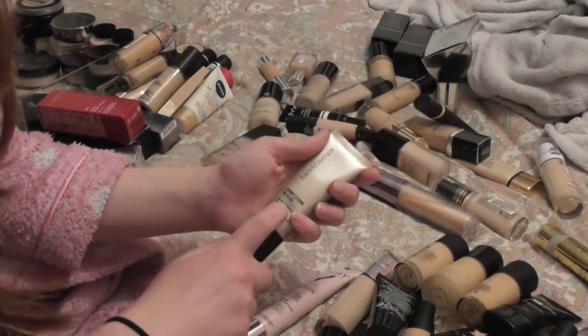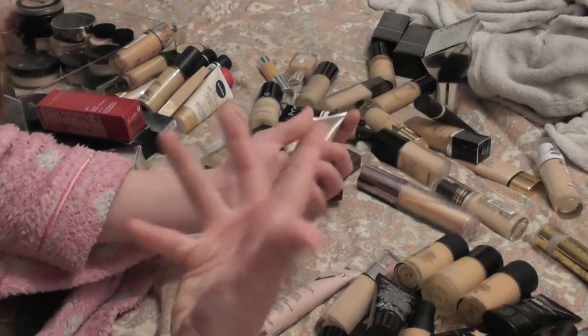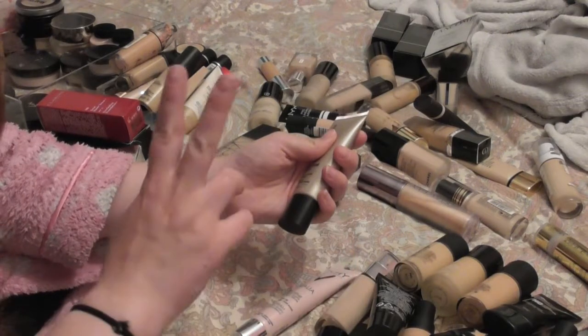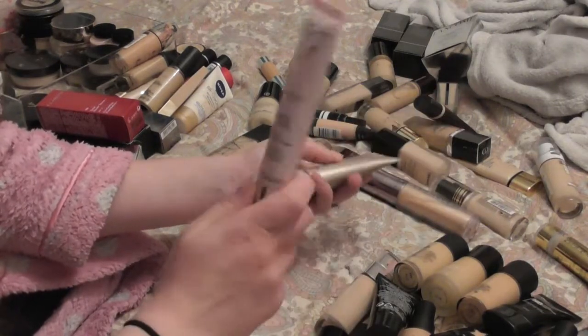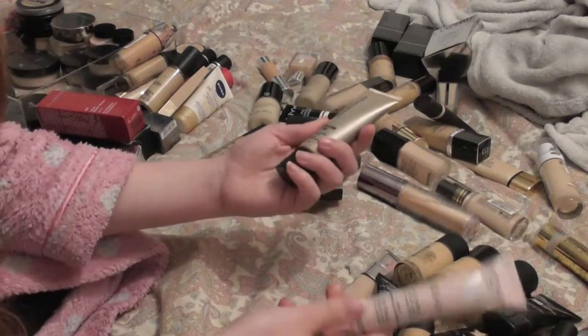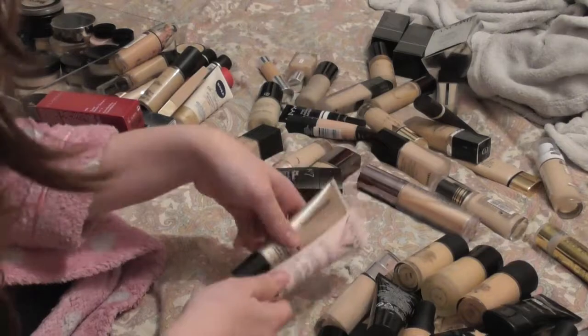I love this stuff. It's like a tinted, it says a gel cream. It's one of the more fuller coverage sort of tinted moisturizer products I've ever used. It actually stays on my skin. It doesn't go too glowy. This one, as much as I love it, it does eventually break down on my skin a lot earlier than I would like it to. Whereas this stuff doesn't. It lasts a good length of time.